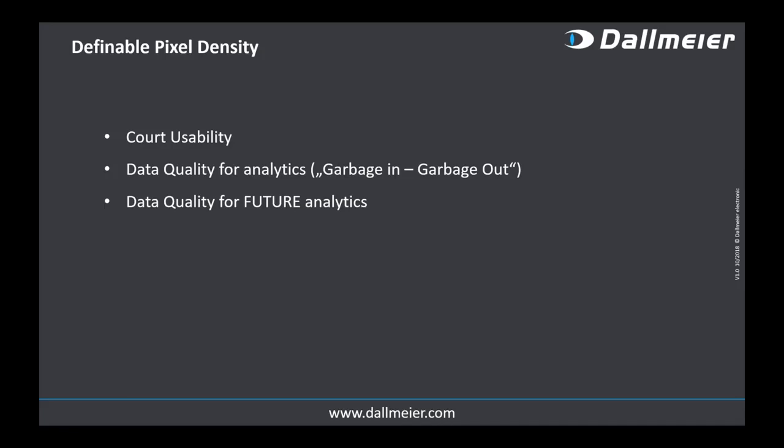Again, three things here: court usability. Why is that so important? Data quality for analytics. Garbage in, garbage out is an old database theorem. It basically says when you put bad data into something that processes the data, the output can only be as good as the input, obviously. And then what we talk to many customers about is the whole artificial intelligence-based analytics today.